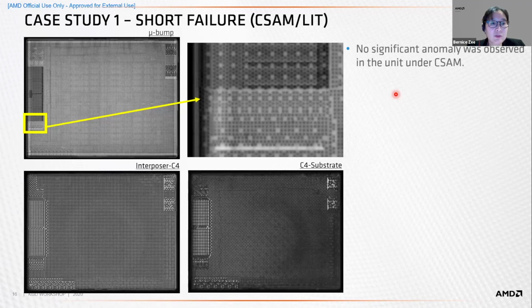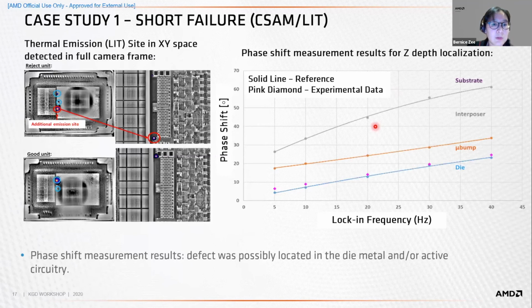In this case, the first step that we took for this short failure was acoustic imaging, because we wanted to see whether there were any gross defects. But as you can see in this image, we couldn't really see anything in the micro bumps as well as the C4 bumps. But when we went on to do the thermal emission, we could see that there was actually an additional site in the reject unit over here.